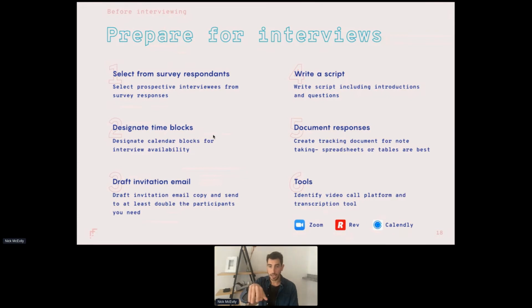You'll see that that's down here, number 6, the tools that we like to use. Draft an invitation email ahead of time, setting expectations that you'll be recording the interview, that the interview will only be used internally, that the incentive will be released a week or so after the interview in the form of a gift card, whatever it is. Just make them feel prepared ahead of time.